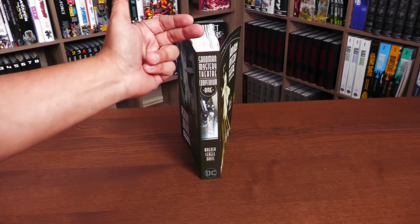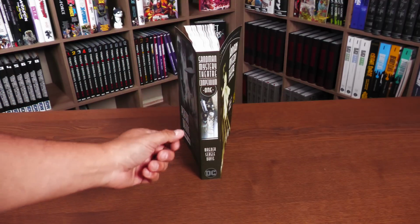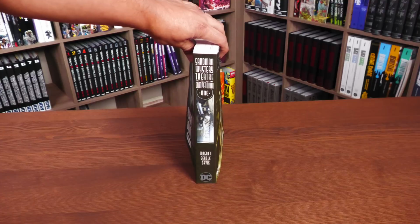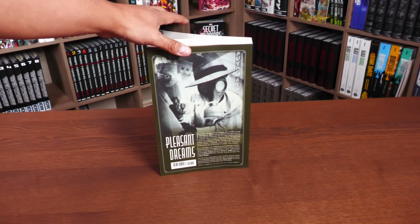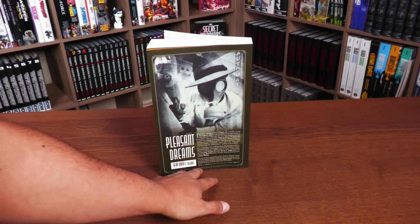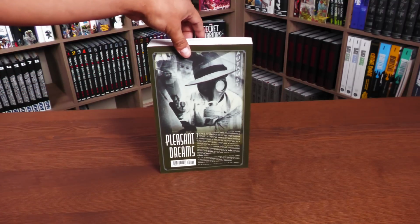I don't know. There's just something beautiful about this. I love the look of Wesley right there with his gun and his creepy mask. Wagner, Seagle, Davis, and then the DC label. Not Black Label, but just the DC logo. Pleasant Dreams and another creepy ear. I always thought the covers were so creepy about the series. And then what is collected in here, the retail price being $59.99, and the ISBN right there.